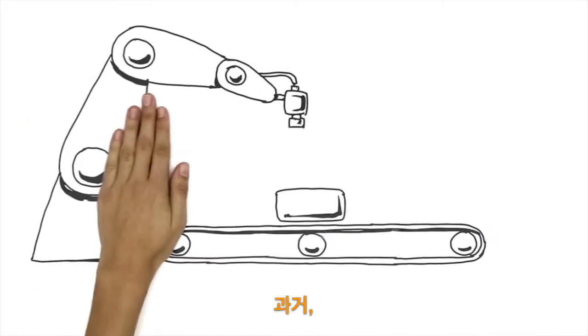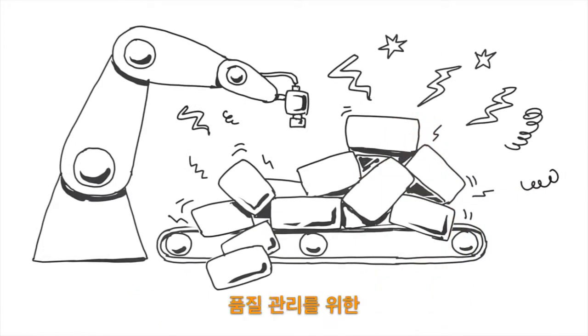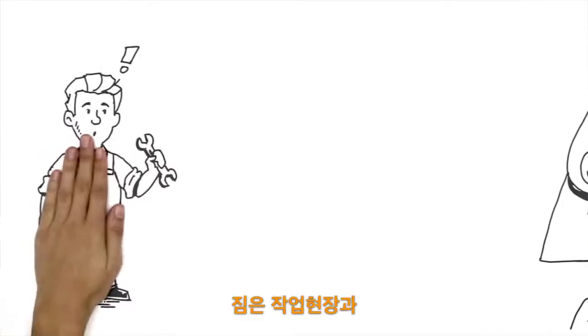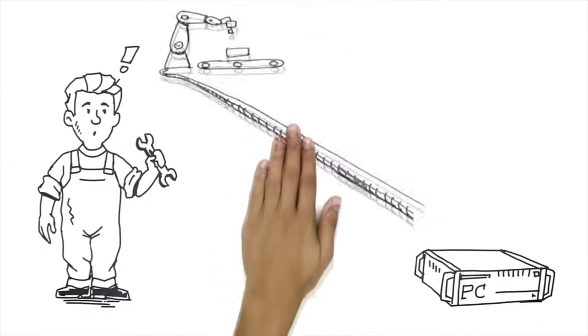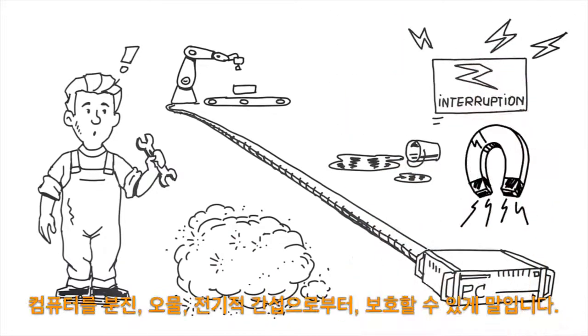Once, in the days prior to Better Products' use of LightBridge, there were a lot of problems entailing the quality control inspection systems. Jim, Bill, and Paul were collectively convinced something had to be done. Jim implicitly wanted small industrial PCs, which could be used a safe distance away from the production, thus protecting them from dust, dirt, and electrical disruption.